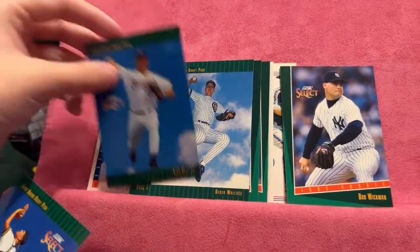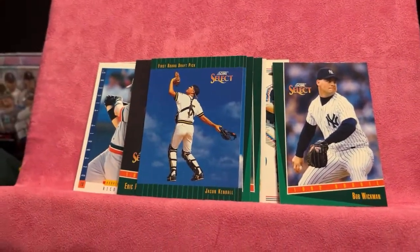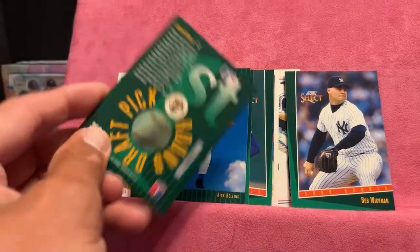Derek Wallace jumping up in the air. Rick Helling pitching from the sky. And Jason Kendall from Torrance, California. Catching from the sky. He's floating in the air as a first round draft pick.